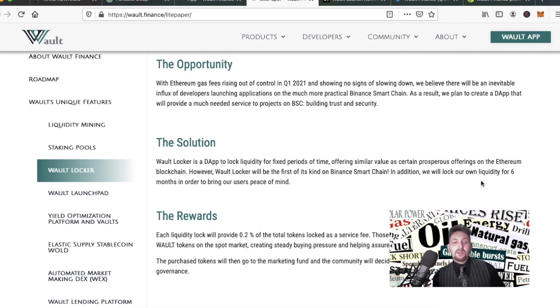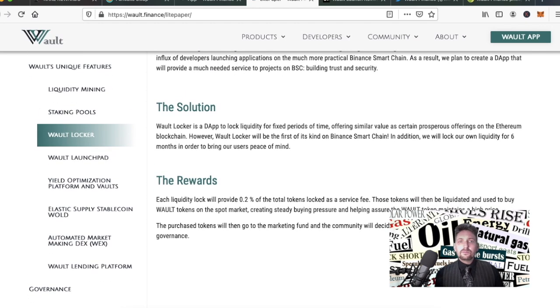So when another project locks their liquidity in Wault to show trust to their community, Wault will take a fee. The fee that Wault takes will then be redistributed back to liquidity miners and stakers. They will also take a small percentage to help with their marketing.